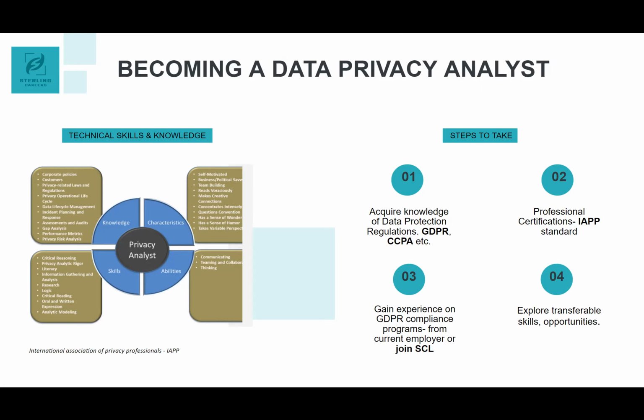So as a privacy analyst, you cannot wing this one. You've got to know at least the foundation. You start with gaining an understanding of the core principles of the GDPR. Now, the GDPR has 99 individual articles. When I started, I think I just managed to know maybe 5 or 6, because you can't be expected to memorize, and nobody is going to ask you.